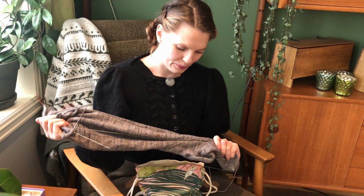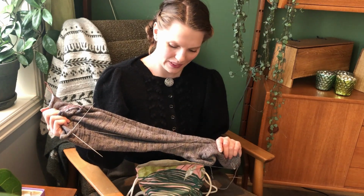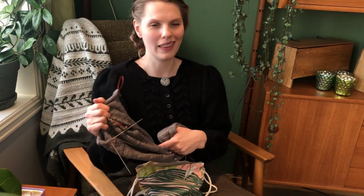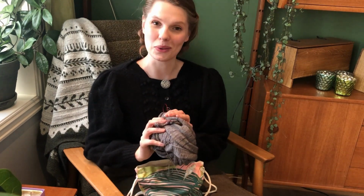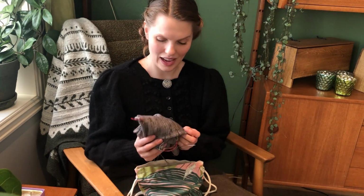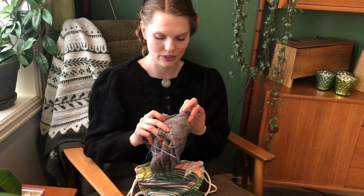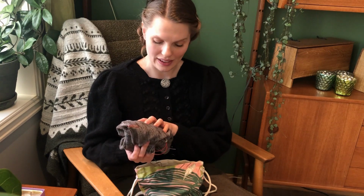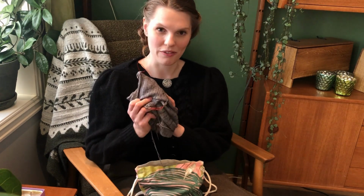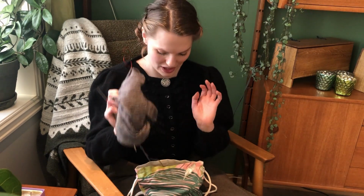And I haven't enjoyed the last few rows, let's just say, but I'm very close. I have to figure out the edging, which is why they are still here, but I'm very close to finishing them, so these will get finished.